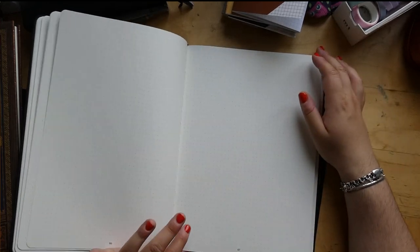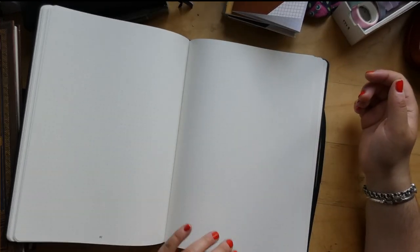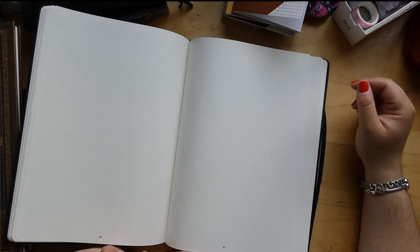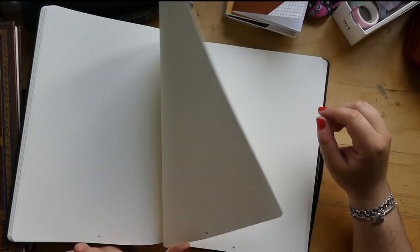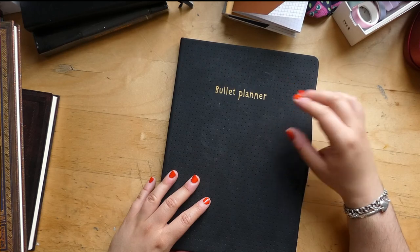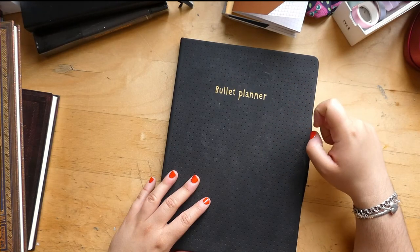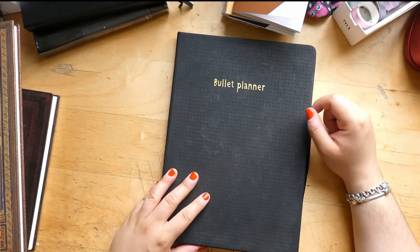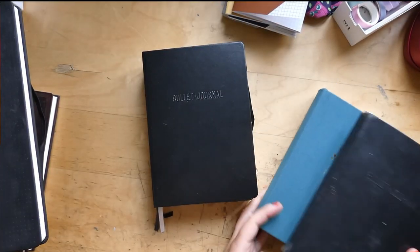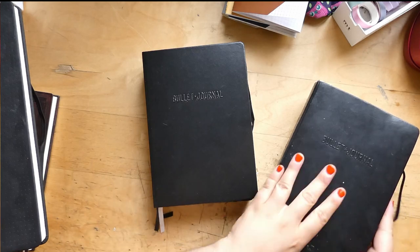It's actually coloring related, so I'm censoring that, or like YouTube channel related. But yeah, this is just dot grid. I prefer dot grid to lined now. Like overall, I like writing on dot grid more than I do on lined books. It's more freedom and also makes me write smaller. I have a tendency to write really big otherwise. The last two things here are my replacement for my current bullet journal.